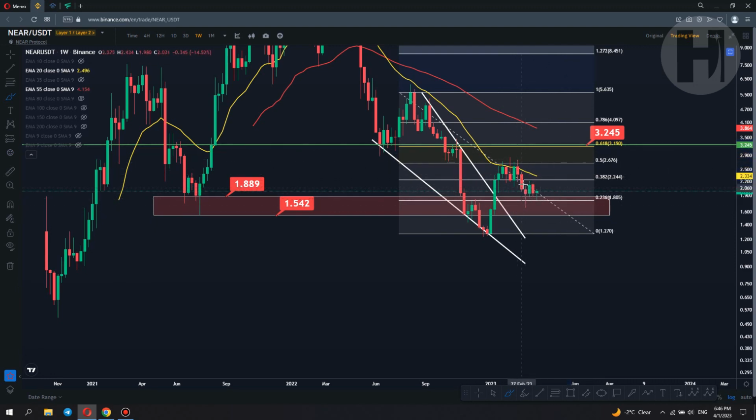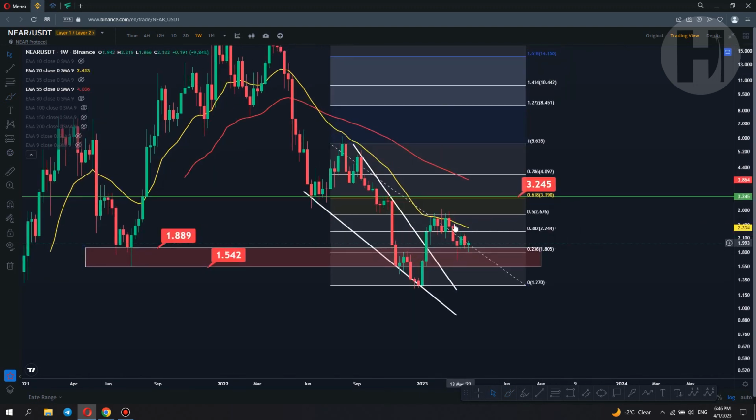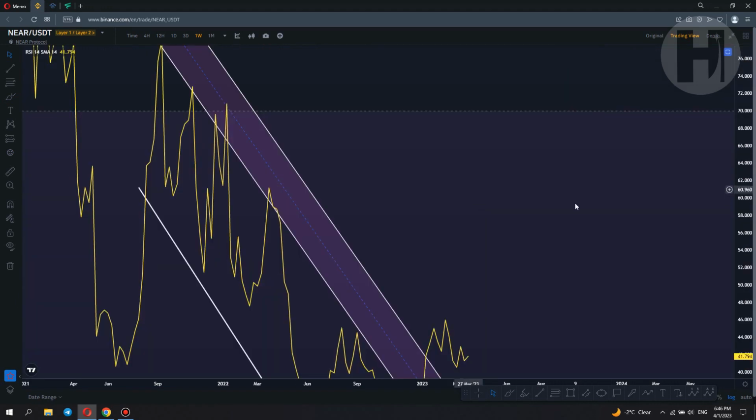Because if you started breaking below the support, then of course we can expect lower moves to the downside and potentially even $1.27 retested, but that hasn't happened yet. We're holding this support block, which is very strong in my opinion, but we do need to break above the 20 MA sooner rather than later.